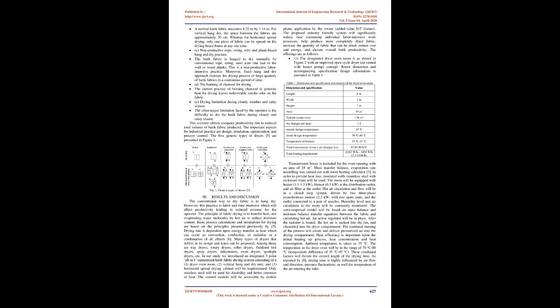D. The burning of charcoal for drying. The current practice of burning charcoal to generate heat for drying leaves an unfavorable smoke odor on the fabric. E. Drying limitation during cloudy weather and rainy season. The other major limitation faced by the operator is the difficulty to dry the batik fabric during cloudy and rainy season. This scenario affects company productivity due to the reduced total volume of batik fabric produced.